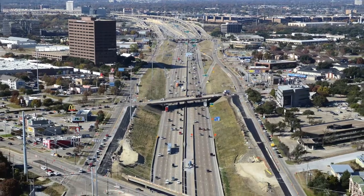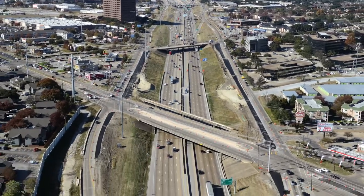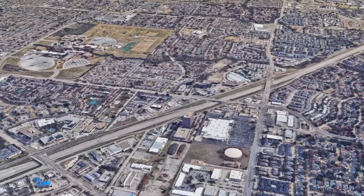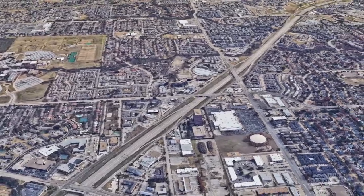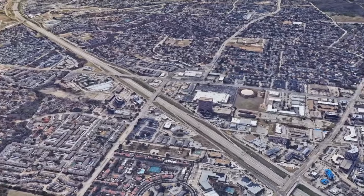I'm Diane Tordillo, and today we're here to discuss upcoming construction along Interstate 635 at Greenville Avenue, Abrams Road, and Forest Lane, here in the western portion of the 635 East project. The beginning of the new year will be met with even more bridge work and lane shifts to begin reconstruction of frontage roads and cross streets in the general area.